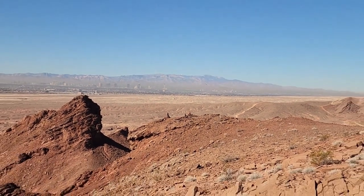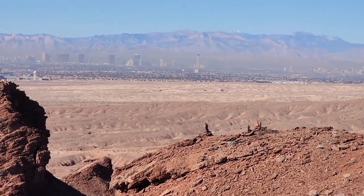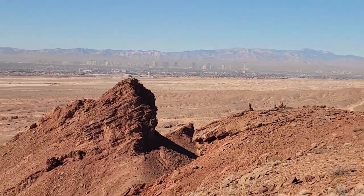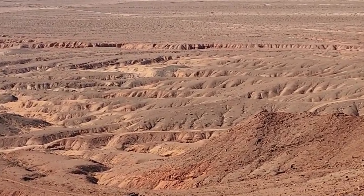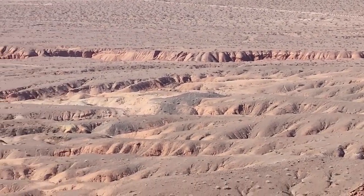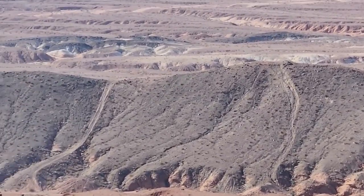And then here you see a lighter colored plain between us and Las Vegas. So many different variations. And then you can see, looking down in this direction, how water has etched away through these channels and on downward toward the Las Vegas Wash below.